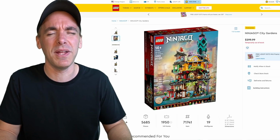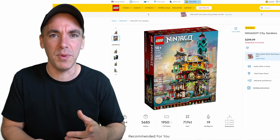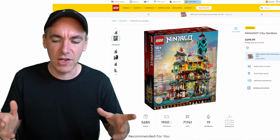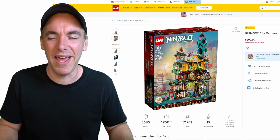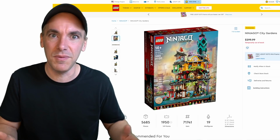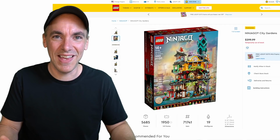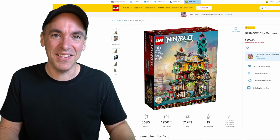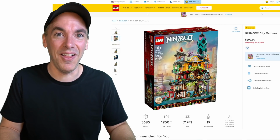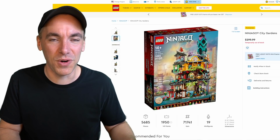But that set just meant so much to me because of that experience, and also because it was such a great set for building, because even though it was a large set, every area of it felt so different, so you never got burdened by it, and it didn't feel like, oh, this is getting repetitive. It was so different. And Ninjago City Docks, the follow up to that set, I loved as well. I did a 9-hour live stream where we built that entire set with my friends, and I loved it as well. And then Ninjago City Gardens is sitting here, and of course I'm going to be buying this.